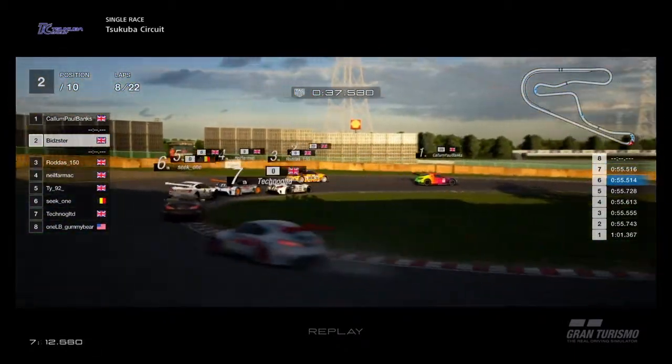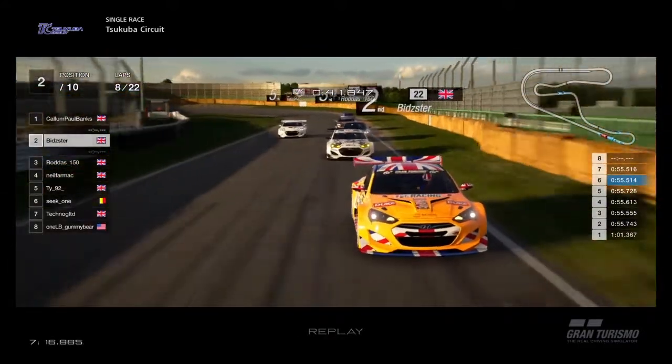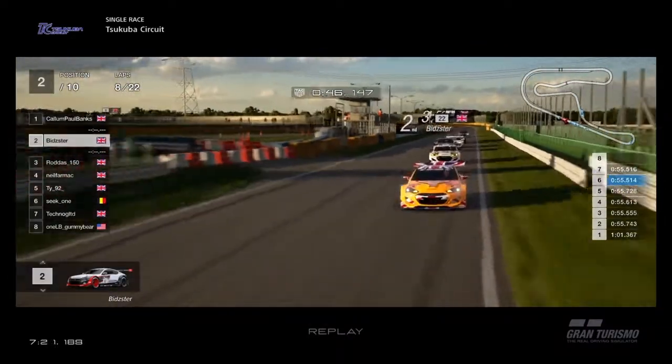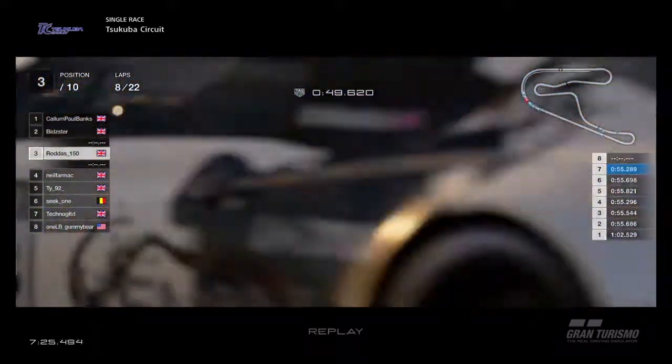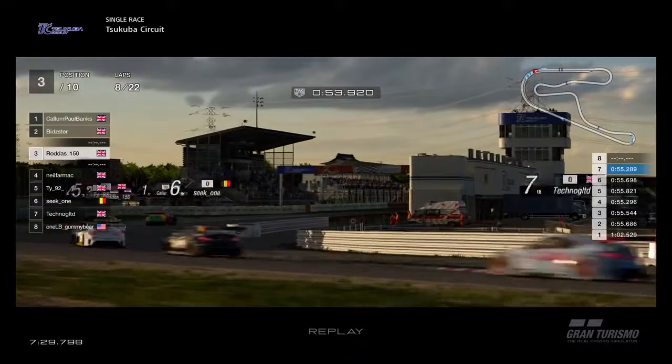Rodders in third now, taking advantage of Neil's ambitiousness on Bidzster. As we go down the straight then, so it's all changed then. It's Callum from Bidzster, Rodders, Neil, TY, Seek, as quick as that. Around the last corner, Neil Farmack keeps it tight to the inside. TY right behind him now, so it could go back even further here.